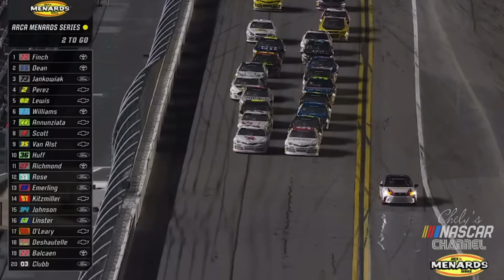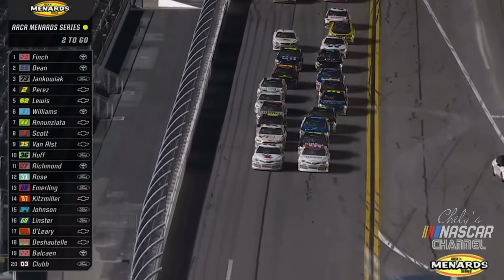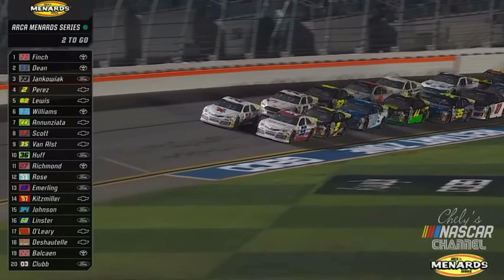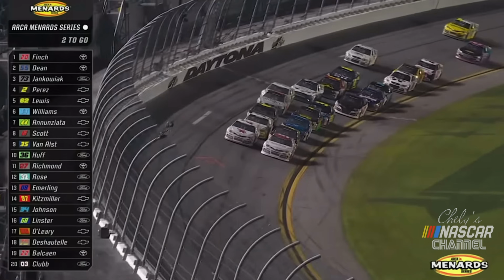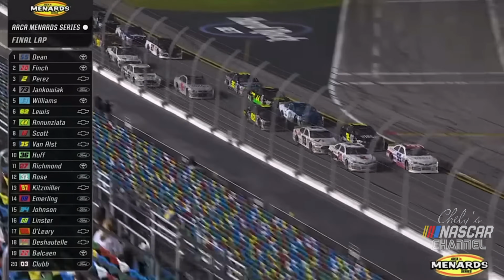One more lap to decide it. One more. One lap shootout. We've been here a long time. You all have been watching and listening for a long time. Here it is. Everything on the line. Who will win at Daytona? There they go, side by side, the teammates. They head into turn one.